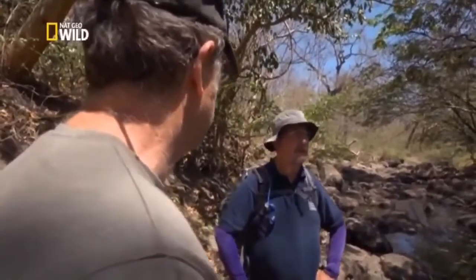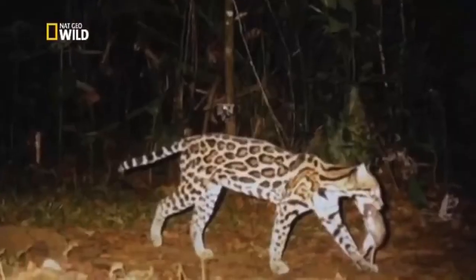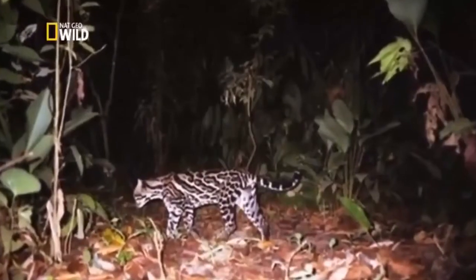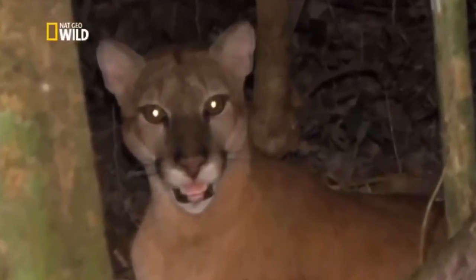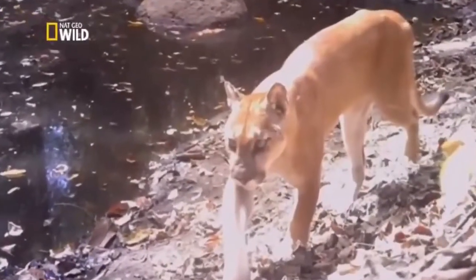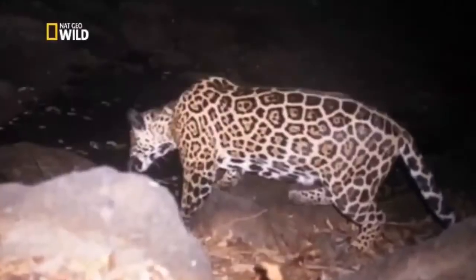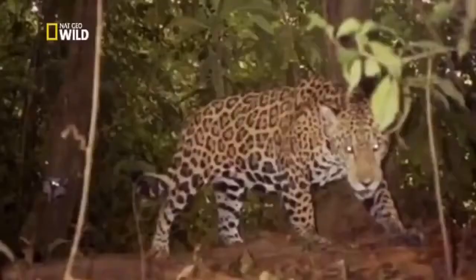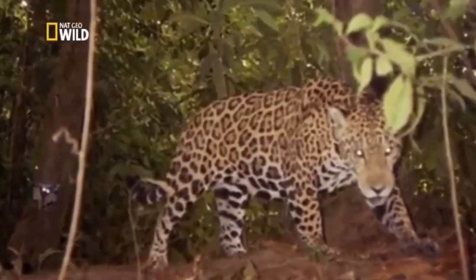Ocelots, small, shy rodent hunters. Pumas, 60-kilo deer hunters. And jaguars, the biggest cat in the Western Hemisphere, yet one of the hardest to see. Is that this waterfall here? The team are ready. Martin begins their hunt, scouting for any signs of cat activity.